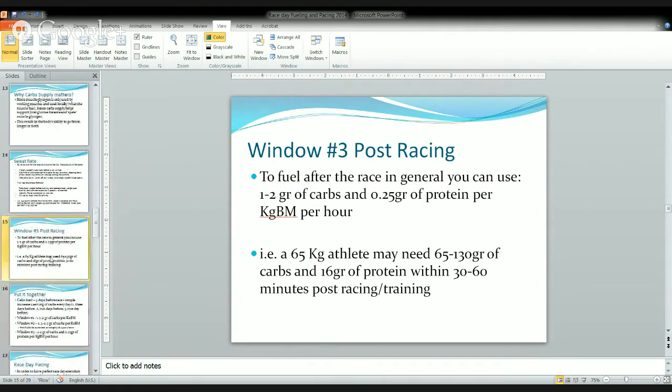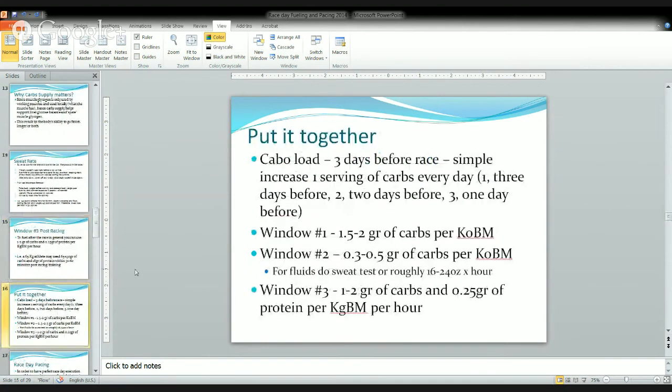Okay? So how do we put it all together? All right, carb load, we already talked about. 3 days before the race, very simple. You're going to increase 1 serving of carbs per day. So 3 days before, you're going to consume 1 extra serving, and that serving is just roughly the size of a fist of your hand. Then 2 days before, you're going to consume 2 servings, and then 1 day before, you're going to consume 3 servings. Okay, very simple. Done. You have your carb load done.